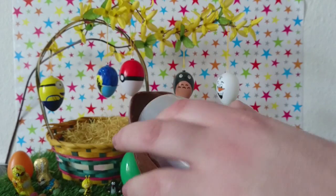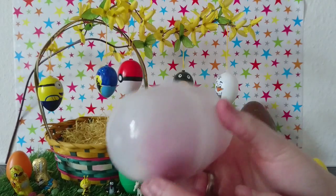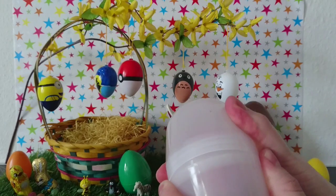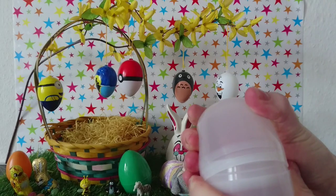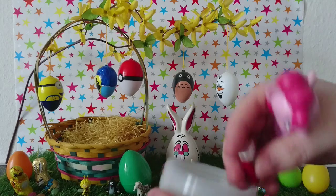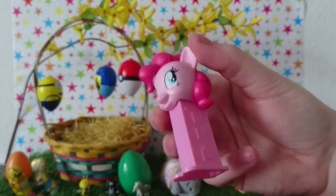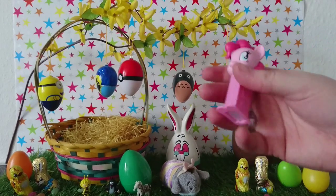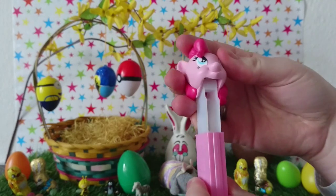Oh my God, look guys, it's a giant capsule. So as I said, this egg was about 6 euro, which should be about $7. Hopefully there's something good inside. Oh my gosh, look what they put inside. Look what they put in. Oh my gosh. I definitely have to put this on MLPmerch.com.